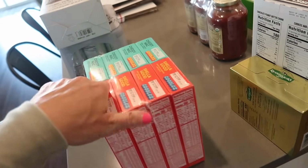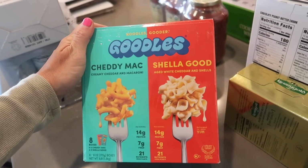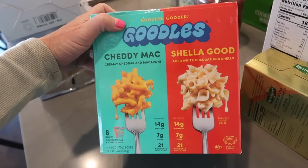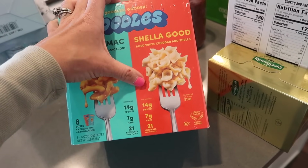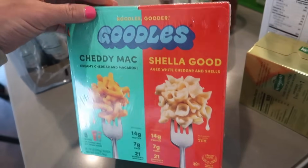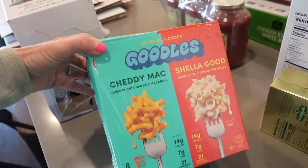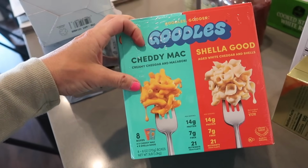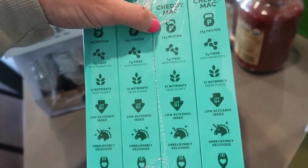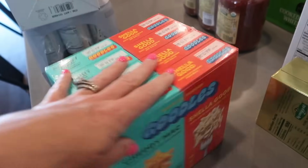I did get some Annie's mac and cheese at WinCo, but my sister gets these Goodles for her boys, so I wanted to get these to try for my kids. I know that Braden doesn't like the white cheddar anything, but Berkeley likes white cheddar, and I'm pretty sure Brody does too. So this pack from Costco has 8 boxes, the Cheddy Mac and the Shella Good. My sister said this one tastes exactly like regular mac and cheese, so we're gonna try this out. These have 14 grams of protein, 7 grams of fiber, 21 nutrients from plants. Yeah, so we're gonna give those a try.